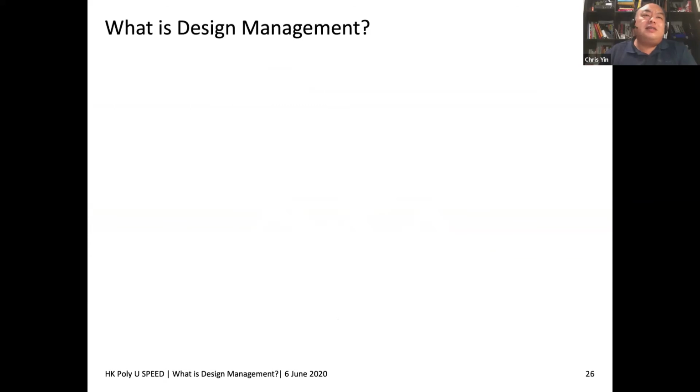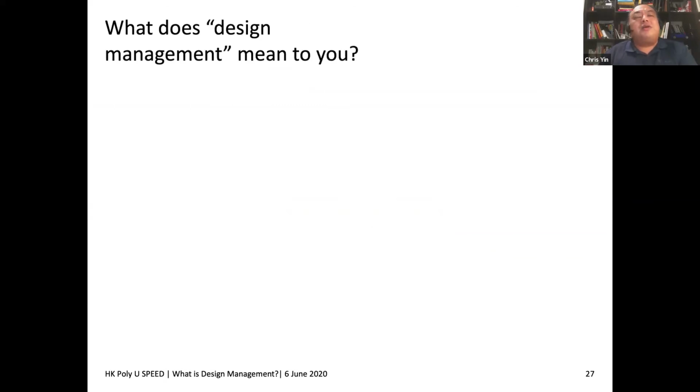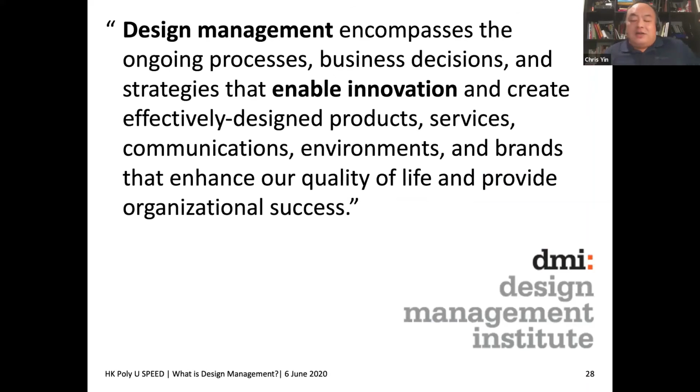Okay, so let's get to design management. Okay, I'm going to skip this part. So let me start with a definition of design management. Design management encompasses the ongoing processes, business decisions, and strategies that enable innovation and create effectively designed products, services, communications, environments, and brands that enhance our quality of life and provide organizational success. This is a definition provided by the Design Management Institute, and I've highlighted some of the key words.